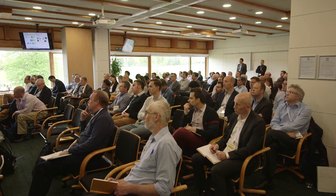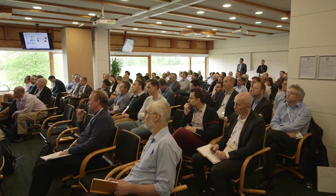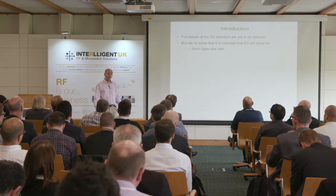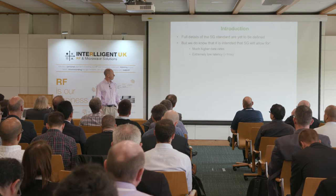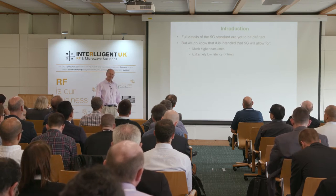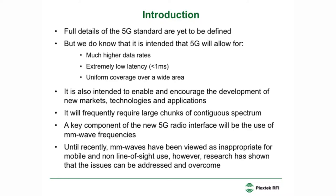But we do know that 5G is planned to allow much higher data rates, extremely low latencies, less than 1 millisecond, as we touched on earlier, uniform coverage over a wide area network, and it's also intended to encourage the development of new applications.